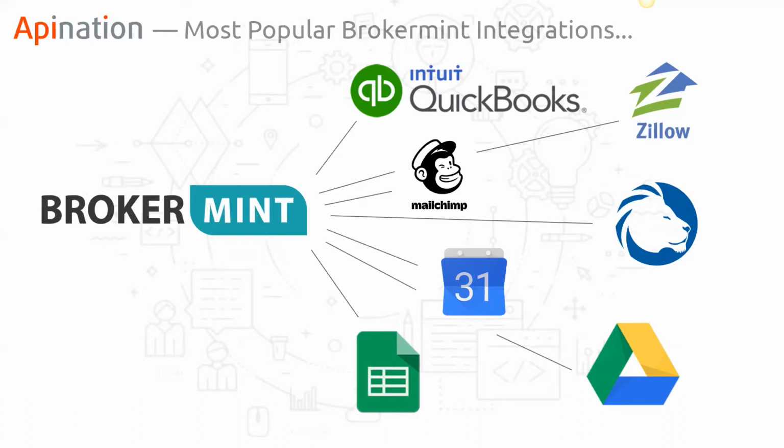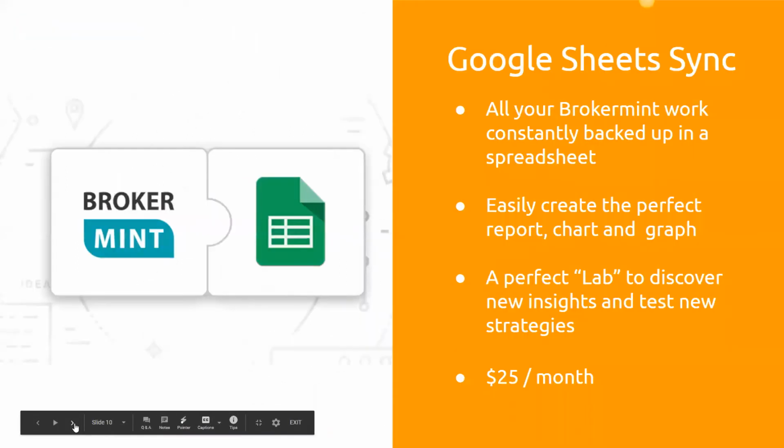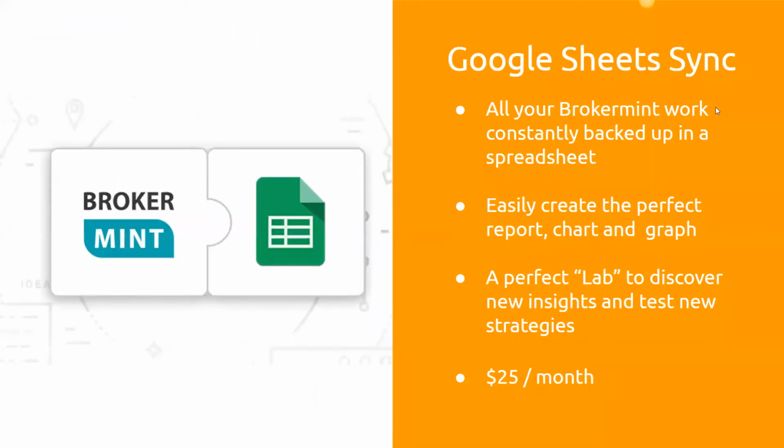And today, like we've spoken about, we're here to talk to you about the Brokermint and Google Sheets integration. There are some really, really cool things that you can do with it. One of which is to back up your information. Another is to get all that data into a spreadsheet so that you can have a sandbox, a place that you can work on things and experiment. And that's why we call it the perfect lab.